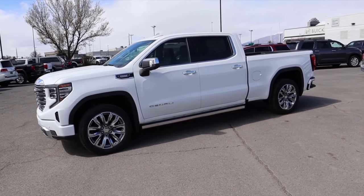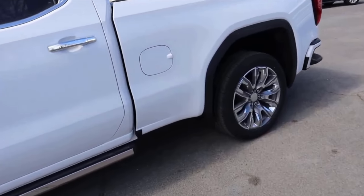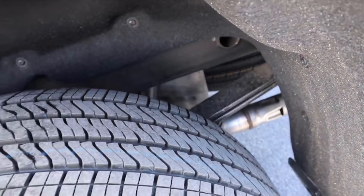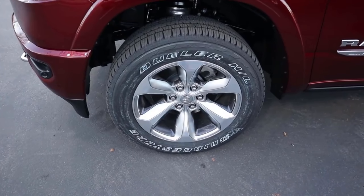This one has the longer bed, if you guys are wondering, proportion-wise with this particular truck. And then being a diesel, right, you got your DEF and diesel filler right there. You still have leaf springs here in the back with the new Denali. And then you guys can see the tread pattern on the tires.